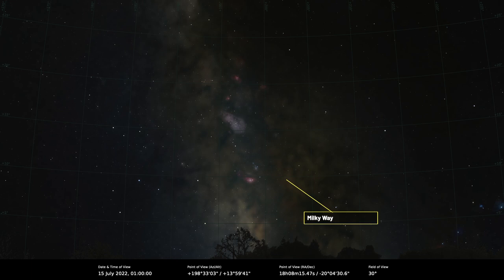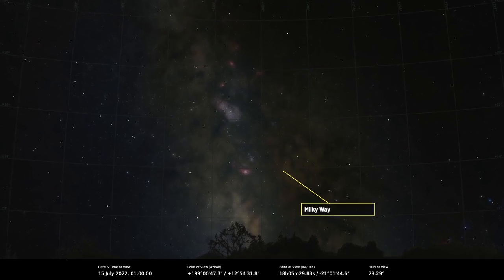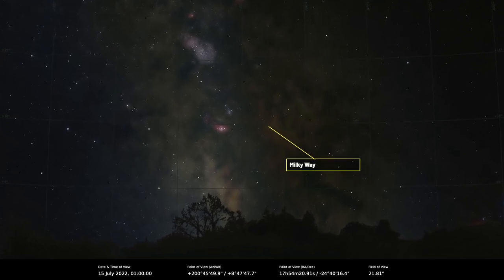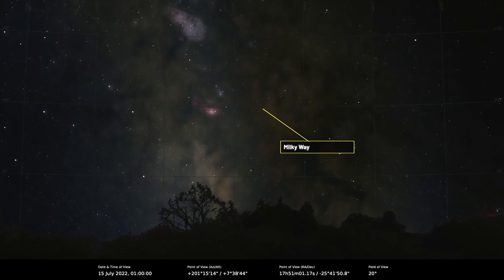It's also very impressive, actually, as it goes down to the southern horizon. The best way to see this is to find a coast somewhere which looks out towards the south, so you haven't got any light pollution and you've got a nice flat horizon. When you look at the Milky Way heading down towards the horizon, you see the definite bulge which is due to the core, and that's really impressive.